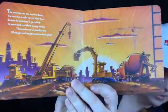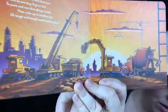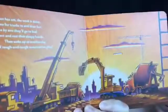The sun has set, the work is done. It's time for trucks to end their fun. So one by one they'll go to bed to yawn and rest their sleepy heads. Then wake up to another day of rough and tough construction play. See all those different vehicles? I wonder what they all do.